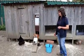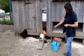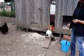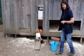Some of them are crossbreeds, some of them are purebreeds, like Sussex here, and the Bantams and the Buffs. The children enjoy collecting the eggs.